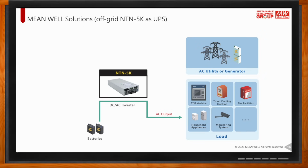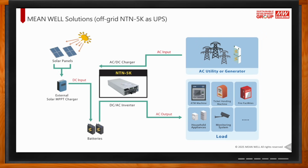And the moment AC utility comes back, the NTN5K will be able to revert back to the charger mode and charge the batteries back to full and prepare for the next power outage when it's needed. This device can also be utilized in conjunction with other chargers like your solar MPPT charger or different chargers that you want to use for these batteries as well.